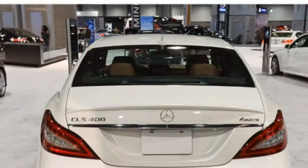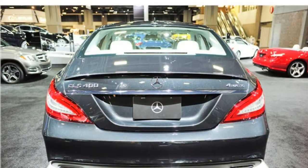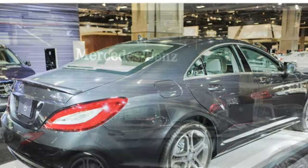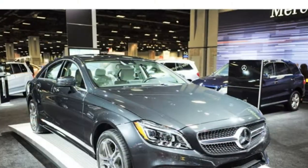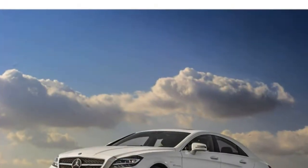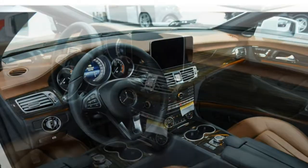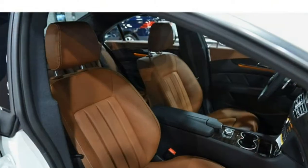Seating. The 2017 Mercedes-Benz CLS seats 4 and comes standard with leather upholstery, power-adjustable front seats, and heated front seats. Upgraded leather upholstery, ventilated front seats, a multi-contour massaging driver's seat, and a heated steering wheel are available. The CLS front seats are comfortable for long trips and supportive for sporty driving. The rear seats, however, have limited headroom, thanks to the CLS sloped roofline. Rear seat legroom is also poor.